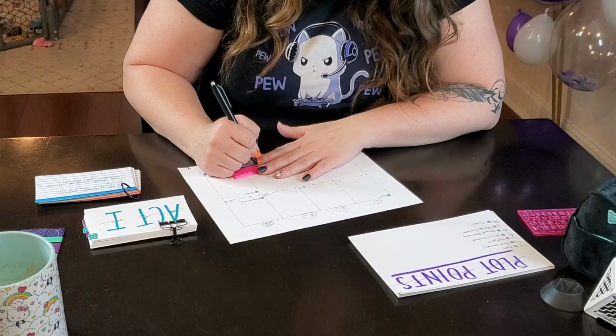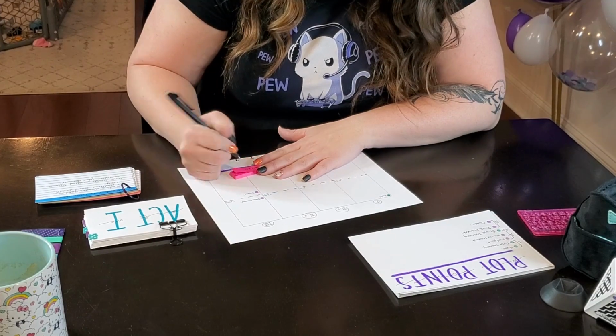So sometimes when I'm trying to use it on a big wall set up, I will use sort of these medium-sized Post-it notes. Sometimes if I'm setting it up on just my small plotting notebook, I will use those tiny little Post-it page flags. And these are just easy to move around. They're Post-its, right? They're movable.